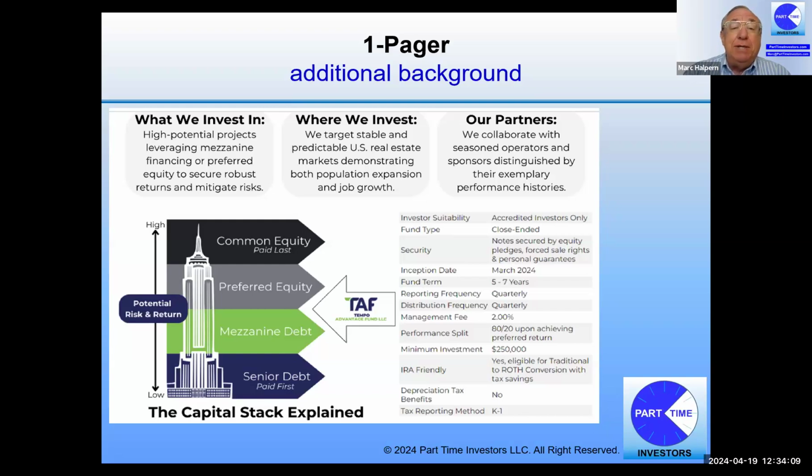So it puts itself in second position after the senior debt, but earlier positions than the preferred equity or the common equity. So what Tempo Advantage Fund is doing, in my novice understanding, without really asking too many questions yet, and just reading the information that I've seen, is going to be providing funding to apartment syndicators and other kinds of projects that need some, we're not going to use the word rescue capital, we'll say the word recovery capital.